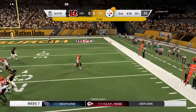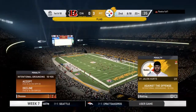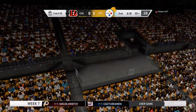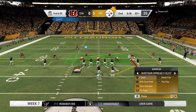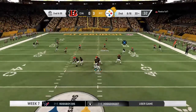Now a fake on the give here as they try the run-pass option. And that'll be incomplete. We do have a penalty flag down, however. Let's see what that's about. Clearly wasn't outside of the tackle box. There's your penalty, and accompanying that penalty, a loss of down. They lose the yardage, and of course they also lose the down on the grounding call, and it's quickly 2nd and long.